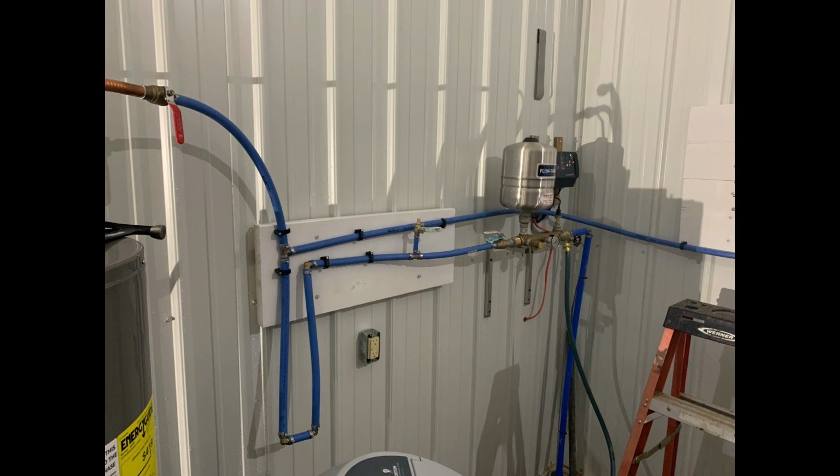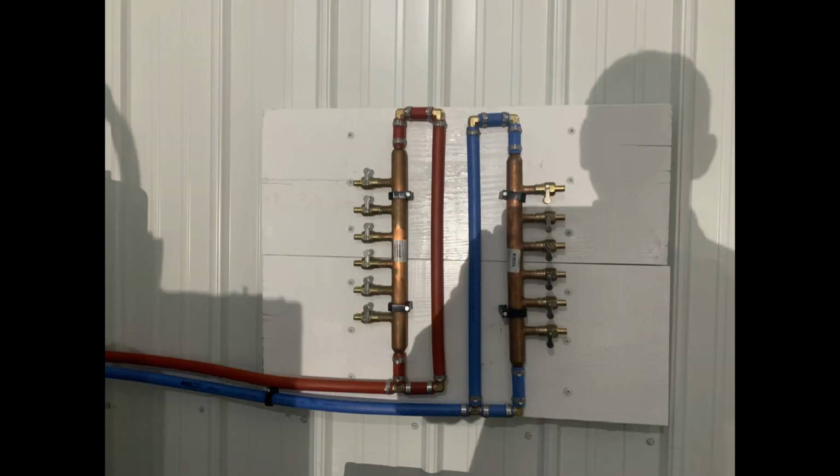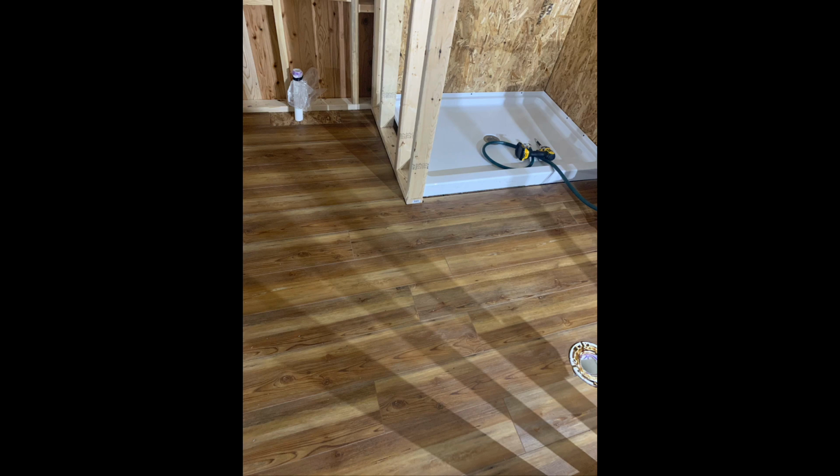Here's some of the plumbing supply lines going in, and we did this all in PEX, and we built our own little manifold over here. Like I said, it ended up being a really slick way to do it. I had never used PEX before, but there's really not a whole lot to it. It's pretty slick.